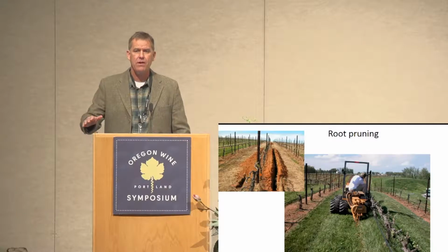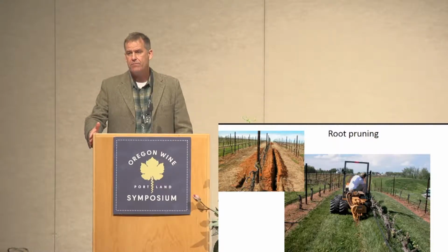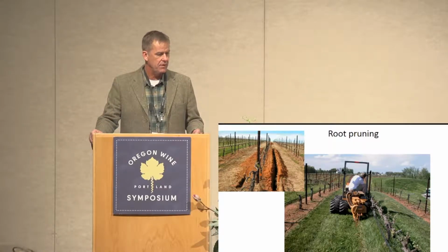So any questions on what happened? I mean, these vines were about 5, 6 years old, Cab-Sauv clone 8, rootstock SO4, and then we cut them. We cut the roots every spring for 5 years. And we also had this grass growing under them, so a double insult.